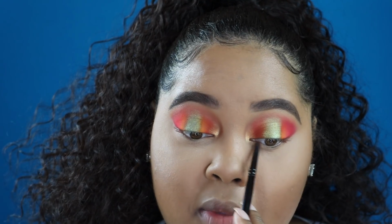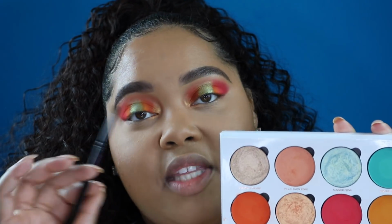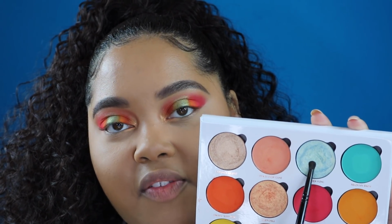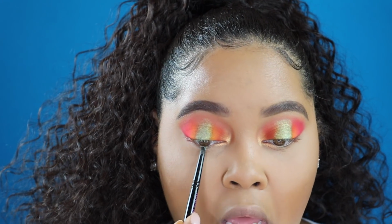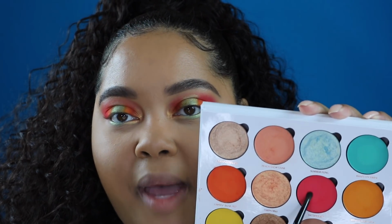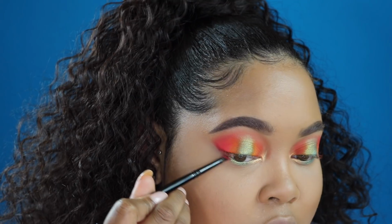Same color, same brush. Now bring it along the lower lash line. This color is pretty pigmented. I'm not going to take it super far. I'm going to stop it about here. Wiping off this brush, I'm going to take the same color that I have in the center, Summer Fling. I'm going to apply it to line up with the blue at the top, so on the center. Then lastly, I'm going to go back with the color Watermelon, same brush. Let's tie this color together with the top.